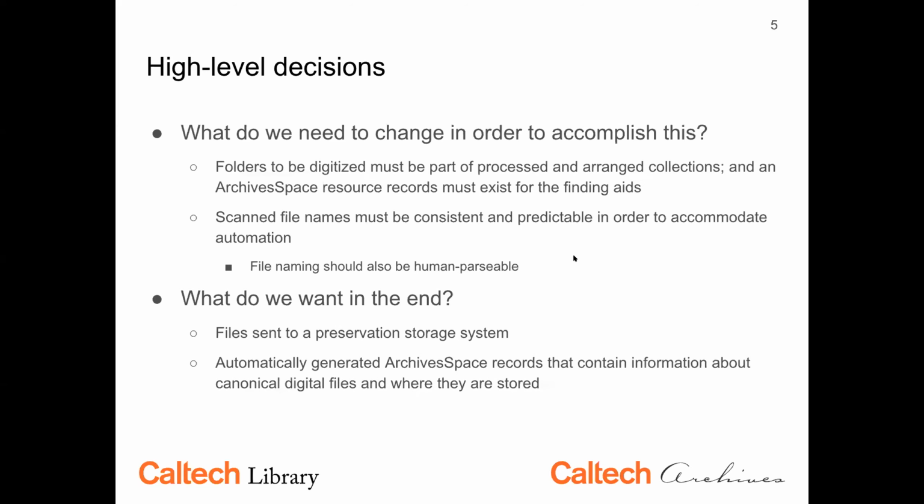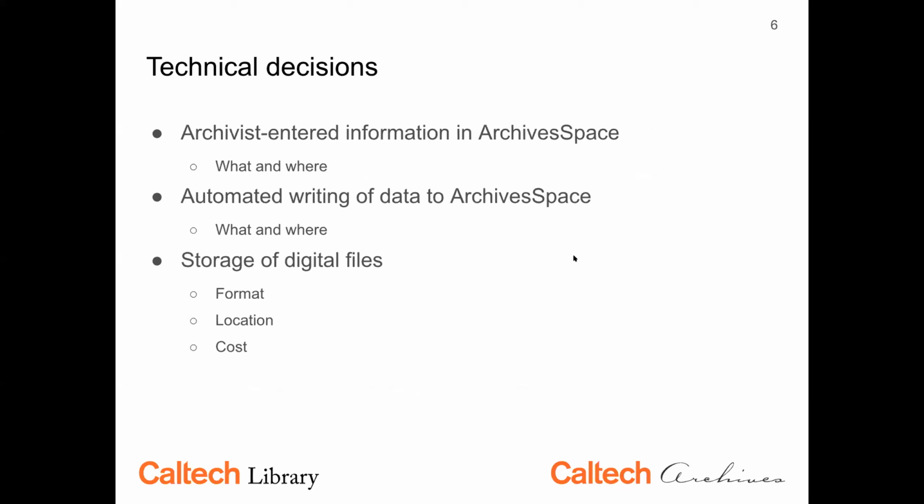Thanks, Mariella. So we had to come up with some decisions after we had those broader goals in place about how we would approach this.